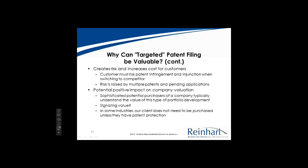There is a thought that a sophisticated patent filing strategy provides a signaling value to potential purchasers. I've heard this echoed by a number of people: when a potential purchaser or investor looks at a small company or a startup company and sees that their patent portfolio is in tip-top shape, it does provide some comfort. The thought process being, if they're doing this kind of complicated, expensive thing as well as they are, they're probably doing all the other stuff right.